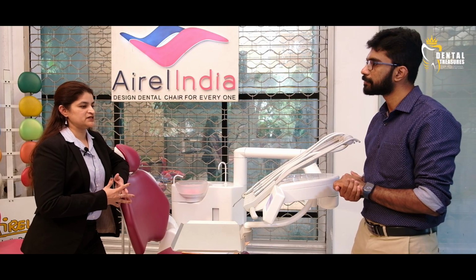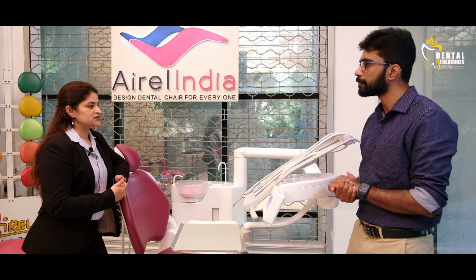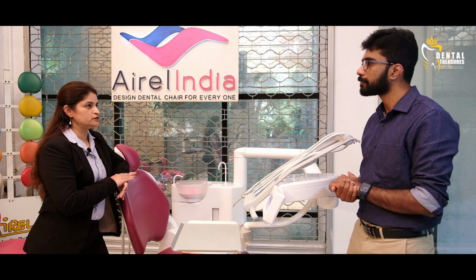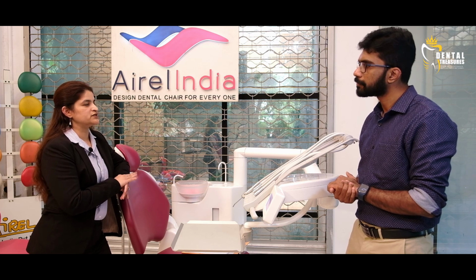How does a dental chair protect patients from infections and other health hazards? Airel dental units are designed specifically to protect the patient's health. So we have a special system called the IGN, which is integrated in the dental unit. So this system forms a biofilm which prevents the bacteria from growing on the dental tubes, all these water lines, and prevents the contamination of the dental tubes and water lines.